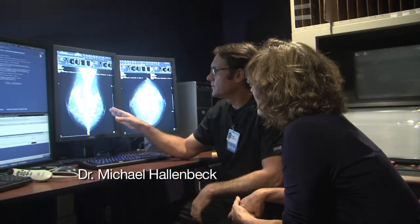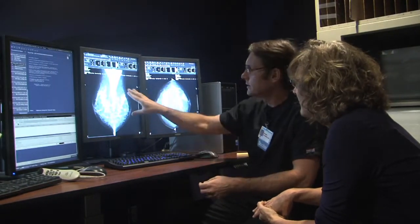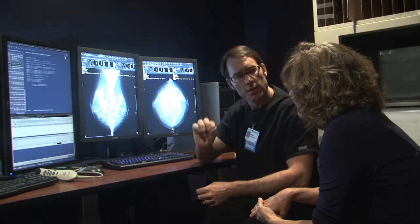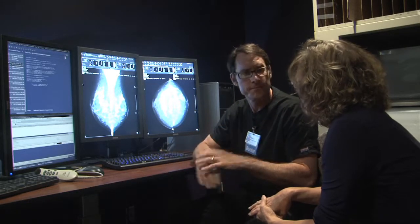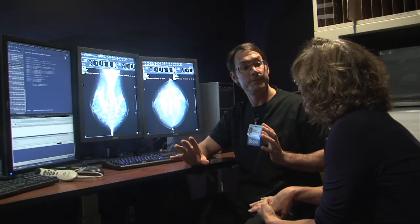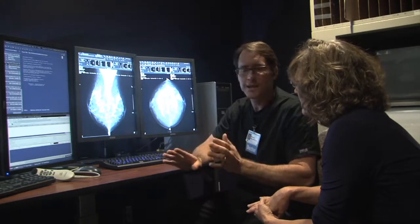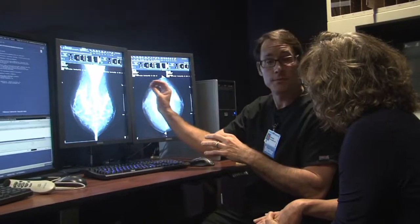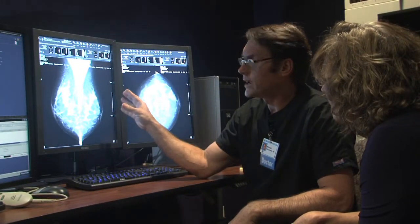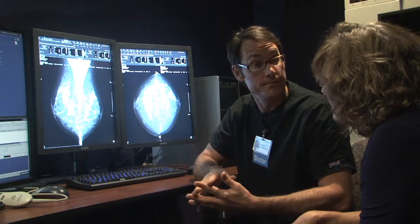Okay. What I see here is these bright spots within the breast. This is the left breast, this is the right breast. And right here you can see a small collection of bright spots, which is actually calcium. Now, calcium is found in the breasts very frequently, and the vast majority of the time, it's actually completely benign and nothing to worry about. But occasionally, I see calcium that looks a little suspicious. And for that reason, I'd actually like to do a biopsy.